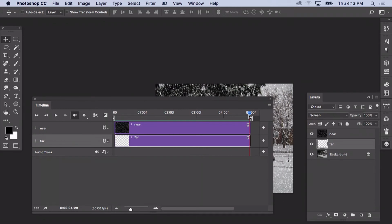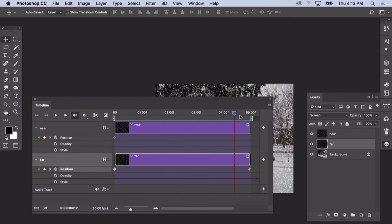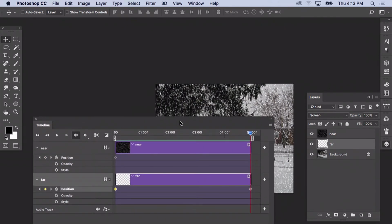Yeah, let's go back to the beginning here and lock that position. Okay, and let's move it to the end. Okay, and now let's move these guys. Oh, you know what? I totally screwed up because I moved them before. But you get the general idea. Since they're both moving at different speeds, you'll get that sense of depth. So why don't I fix this while you ask the question?